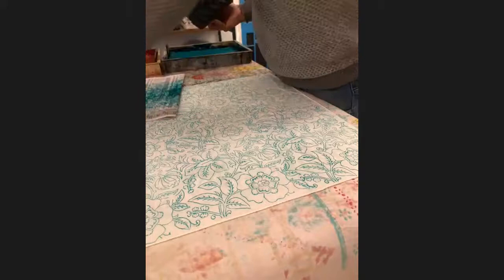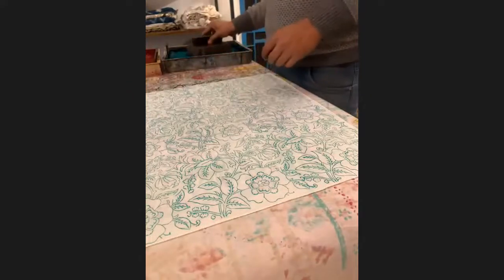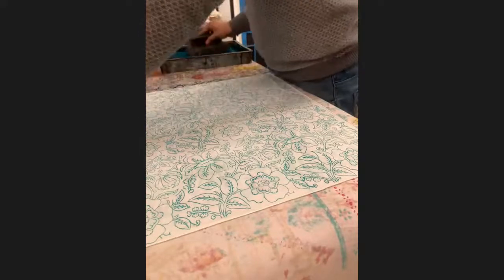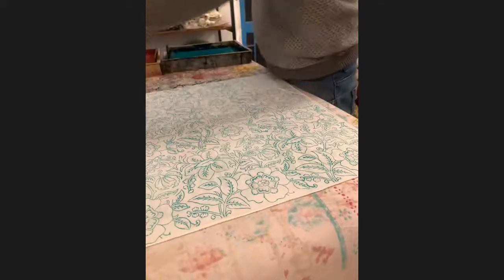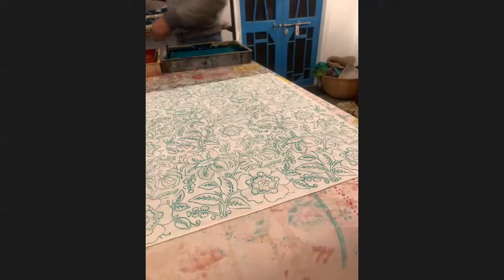This would be more of a traditional Jaipur print, right? Yeah, a lot of traditional prints include a lot of flowers, animals, camels and elephants and all of that. So this is considered traditional here. Small flowers are called booty.